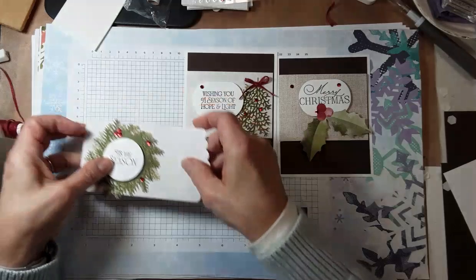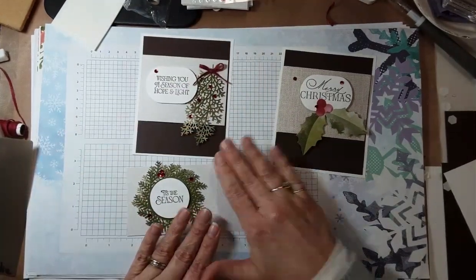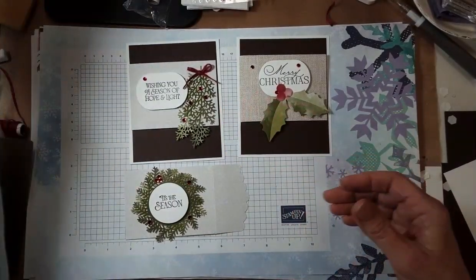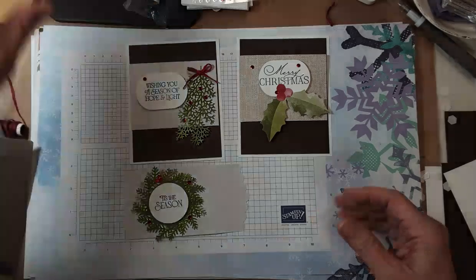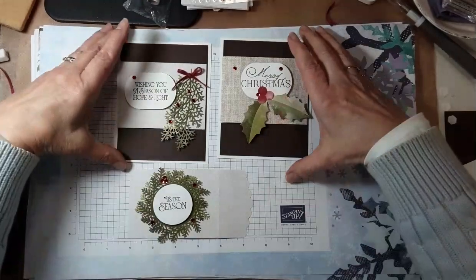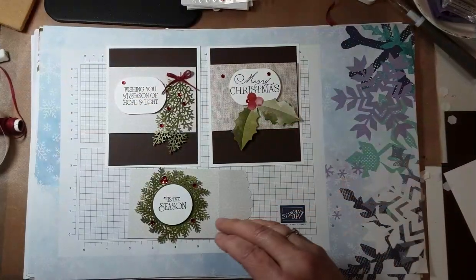So I am going to take some pictures, and I will put these in along with the video. I'll probably put these down in the comments if it'll let me. You know how it is with Facebook. Some days it works great, some days not so much.